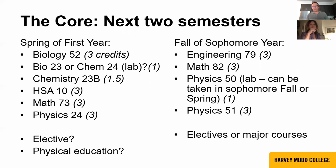Chemistry 23B, the continuation of the chemistry course you began in the fall. HSA 10, the course which Professor Lott just mentioned. Math 73, which is linear algebra. Physics 24, which is mechanics. Also, there's the opportunity for an elective and hopefully physical education. There is a physical education requirement at the college. All students must complete 3 PE courses during their time at the college.